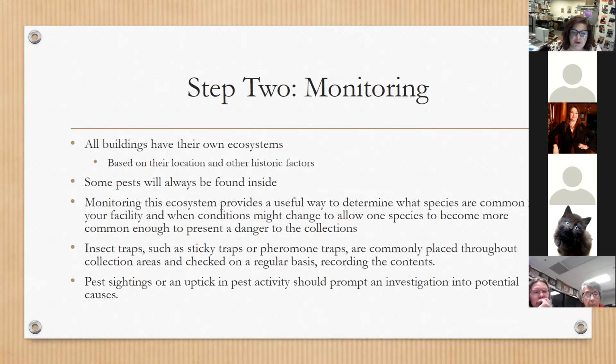And then there are also pheromone traps, which are commonly placed throughout the collection area, usually along the walls or near entry points to the collections area. And they should be checked regularly and you should record what has been trapped in those sticky traps. Pest sightings and an uptick in pest activity should prompt an investigation into potential causes.